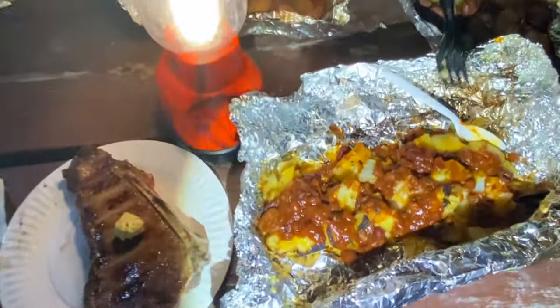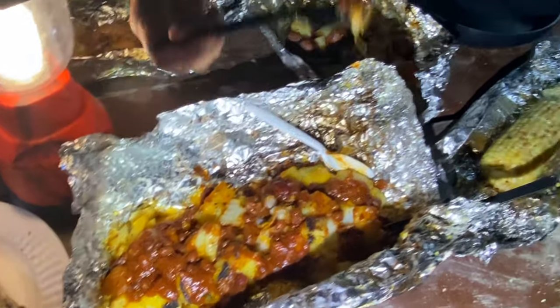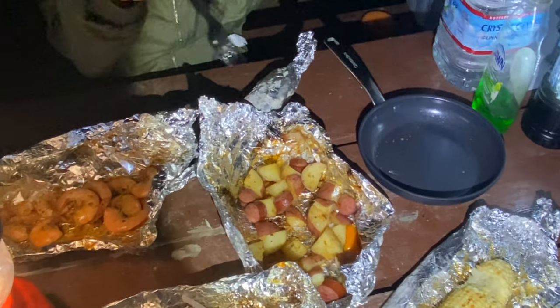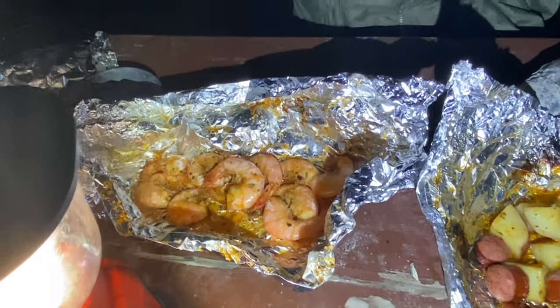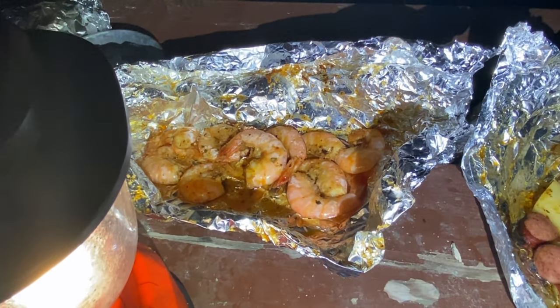Look at our feast here. Oh, my gosh. Like a whole campground. So we have potatoes with, what do you call this? Chili cheese potatoes. We got some delicious corn on the cob. We got Cajun shrimp, potato sausage, peppers. But they're all separated. And that delicious shrimp is supposed to go with that. But since shrimp cooks fast.